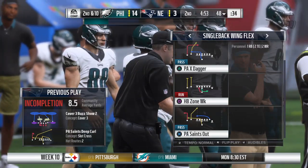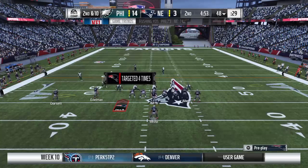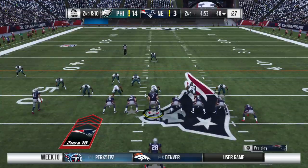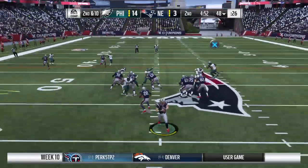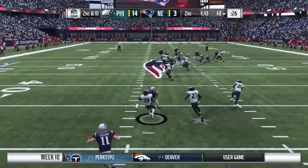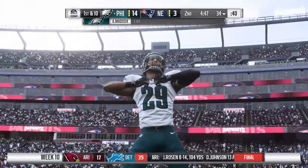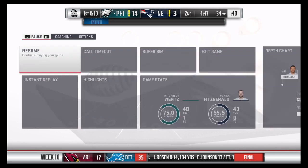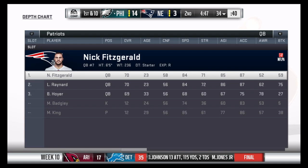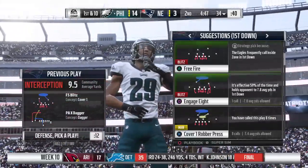Meanwhile, they take a shot to start the drive, but this is going to wind up incomplete. After the incomplete pass, here now is 2nd and 10. Here's a play fake as they set up to throw. Into heavy traffic, and it's intercepted. Picked off by Avonte Maddox. And his guy. As you're going to take over at the 34-yard line.